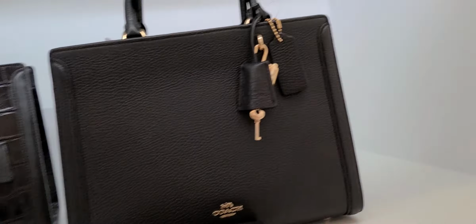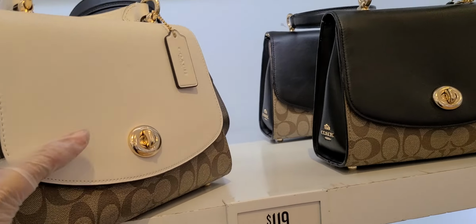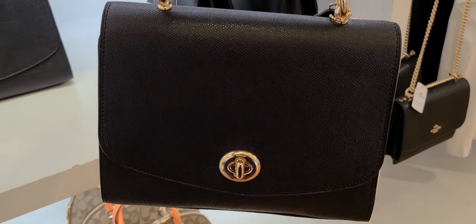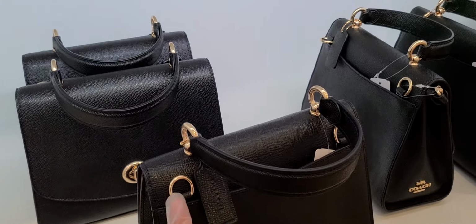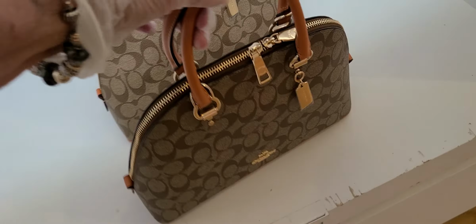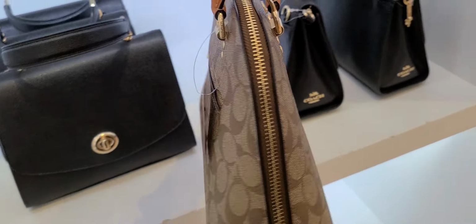And here we get some Tillys for $119. And we have the signature and the plain. That is a nice bag, and it does have a cute little logo there. And it comes with a crossbody, and it just lays close to the body because the strap holders are on that back side. What's this little top zip here? Isn't that cute for $129? That is adorable. I have not seen this one before. Isn't that cute?